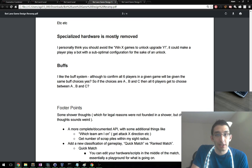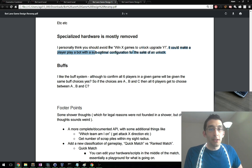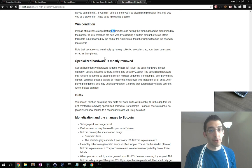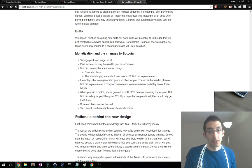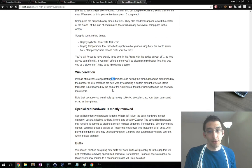Okay, so specialized hardware is mostly removed. I personally think you should avoid the "win X games to unlock hardware or upgrade Y" approach. It could make a player play with a bot with a suboptimal configuration for the sake of an unlock. So I don't actually... We made this "play X games in order to unlock Y", or at least that's what the proposed thing said. So where is this? I wrote it down somewhere.